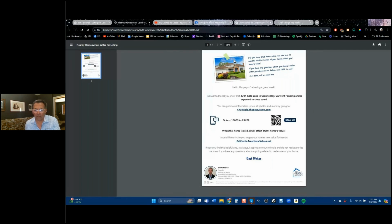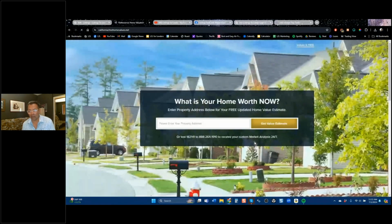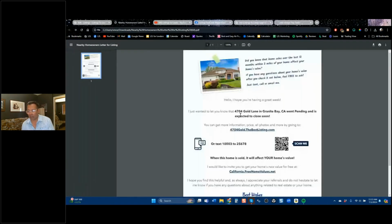You can see this is the nature of the letter. There's going to be a picture of the home and it says, hey, we want to let you know it's pending, going to close soon, get more info here. That's going to affect your home value. Go to this page and get your free home value, right? That's how this whole letter works. You might recognize this, and agents have been running ads on Facebook for years with that kind of thing. It used to be really powerful. It's not so powerful now, but I actually have some ways to show you how to make that very powerful again.